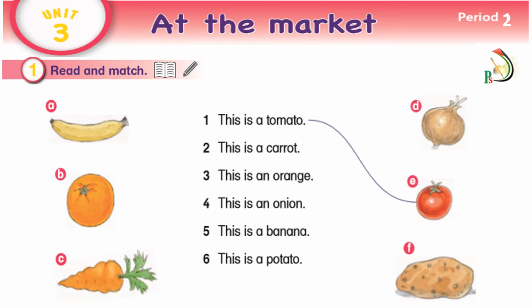Now my students, let's move to the next page. Here you can see some pictures and also some sentences. And you have to match the suitable sentences with the suitable pictures. Take 2 minutes to do it. Well done. Now let's check your answers.